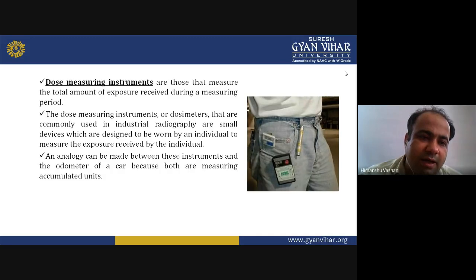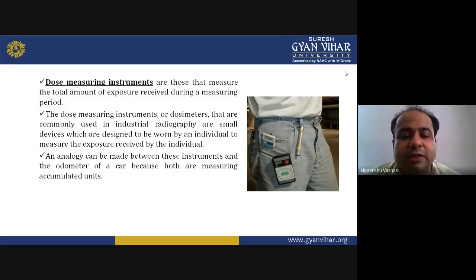Earlier were rate measuring instruments. Now it's dose measuring instruments, like dose rate and absorbed dose. So we should be aware of these also. You can see in the diagram how these instruments look. Dose measuring instruments are those that measure the total amount of exposure received during a measuring period. The dose measuring instruments or dosimeters commonly used in industrial radiography are small devices designed to be worn by an individual to measure the exposure received by the individual.